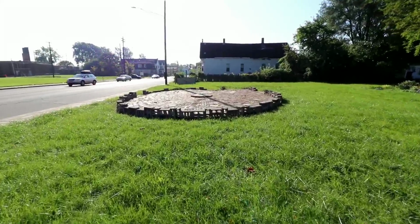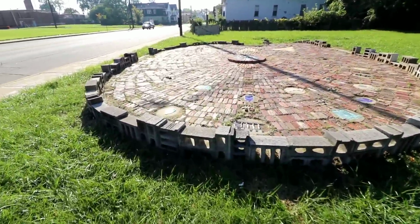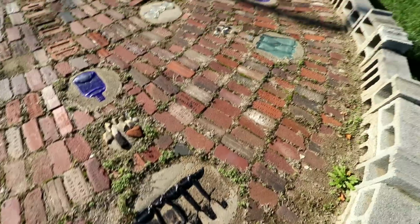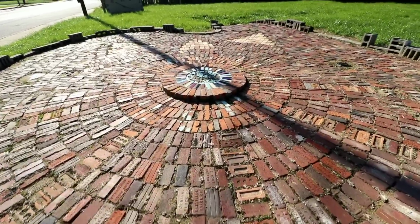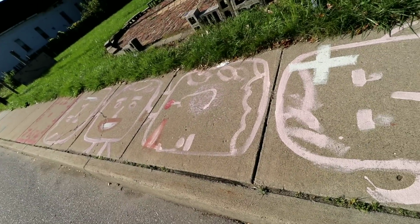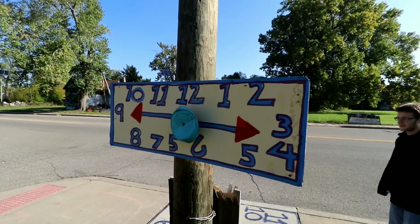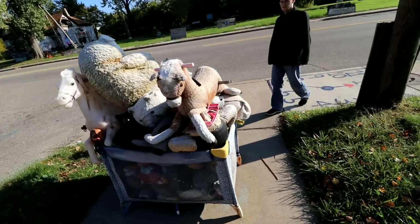Oh, this is incredible. Look at this. Look at this. They made this too. Crushed bottles into the ground. Look at that. This guy, I'm loving this. I'm loving this guy. And then these characters seem to be a running theme all along the sidewalks as well. Right here on the corner is a crib full of stuffed animals.